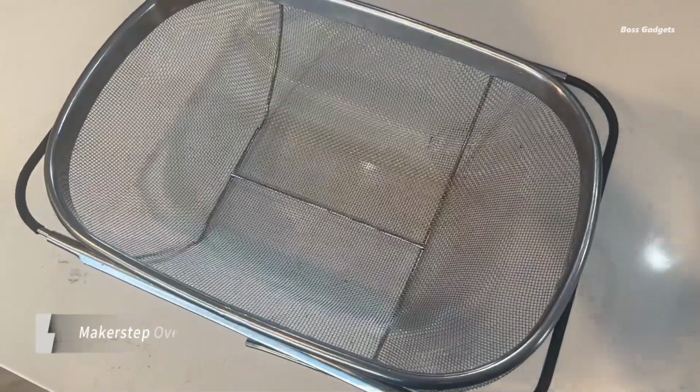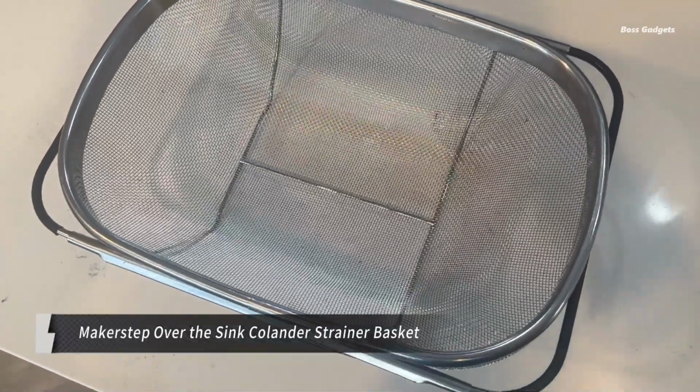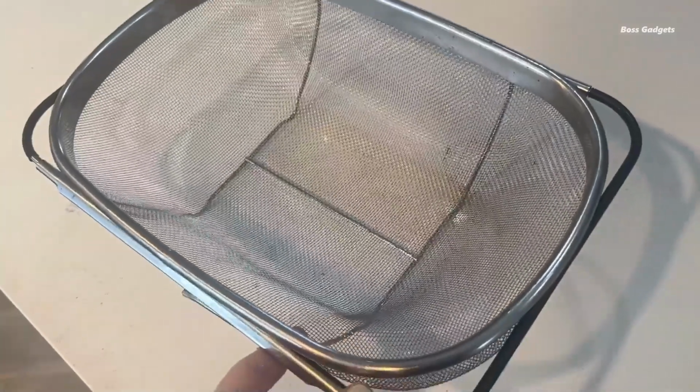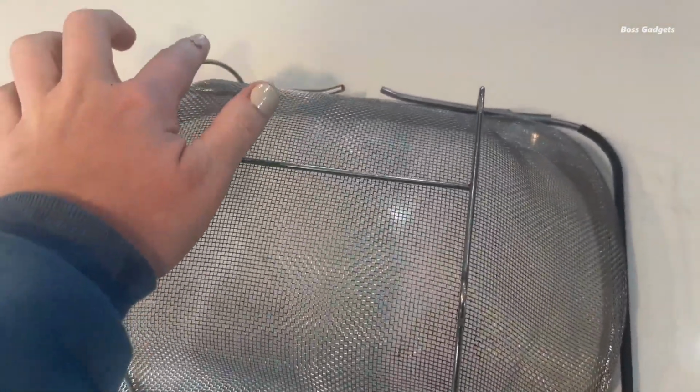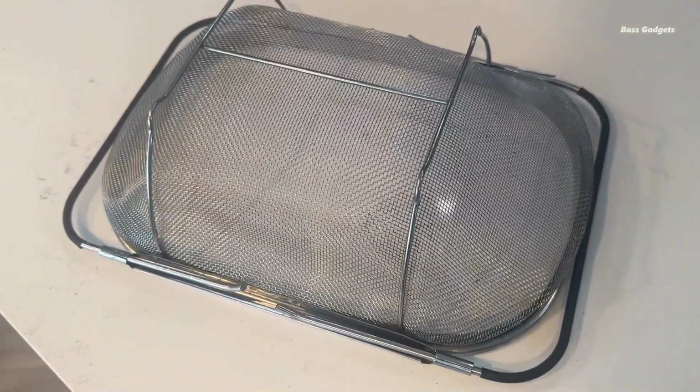This professional-grade oval colander with fine mesh basket is your premium solution for a variety of cooking tasks like filtering, straining, drying, and draining. Remastered by Makerstep, it boasts an expandable and versatile design. The large over-the-sink sizing expands from 14 to 19 inches, while the stainless steel body and exquisite rubber grips boost efficiency during your culinary adventures.